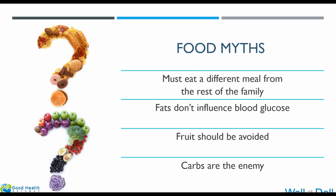Another myth is that fats don't influence blood glucose. Fat found in margarine, oils, and salad dressing have little immediate effect on blood glucose levels. However, eating a fatty meal can slow down digestion and make it harder for your insulin to work, causing a possible high blood glucose level hours after your meal.